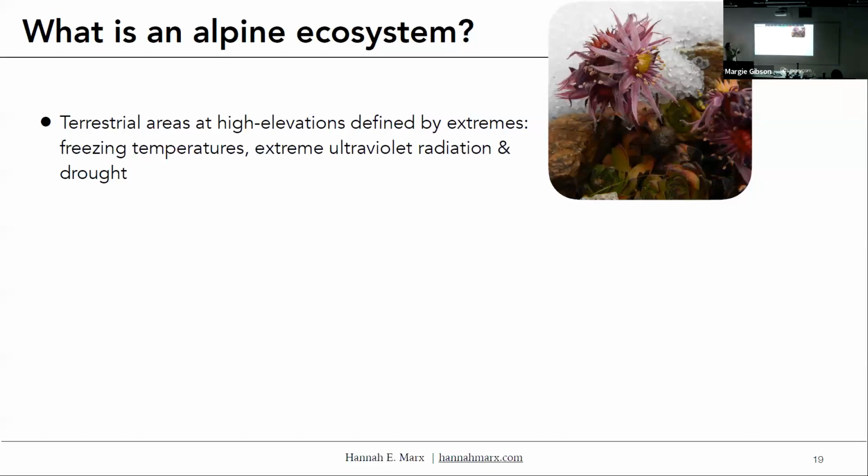So these plant communities are at high elevations. And so they're really defined by environmental extremes, right? They're at the highest elevations. Plants in these ecosystems experience long periods at freezing temperatures, extreme ultraviolet radiation, right? Because the sun's constantly beating down on them, and also long periods of drought.